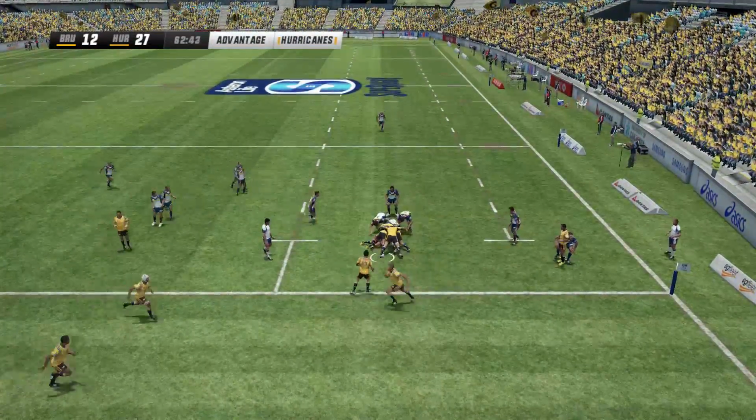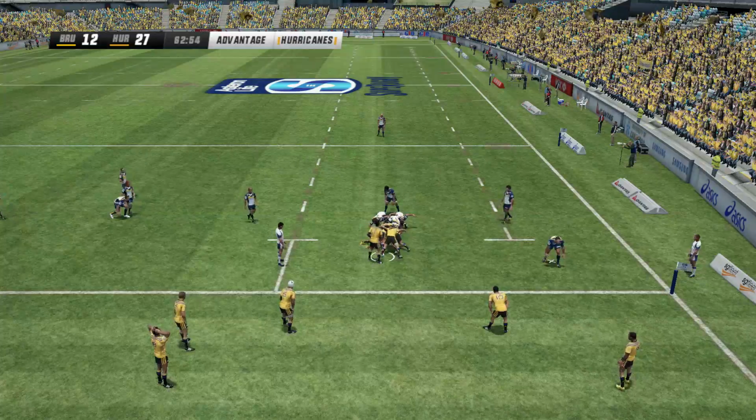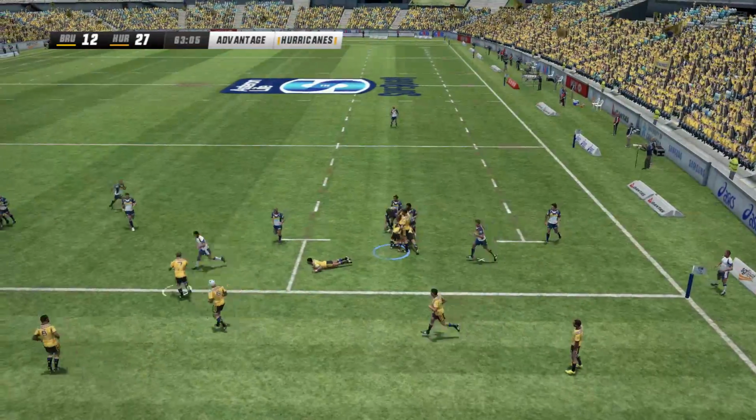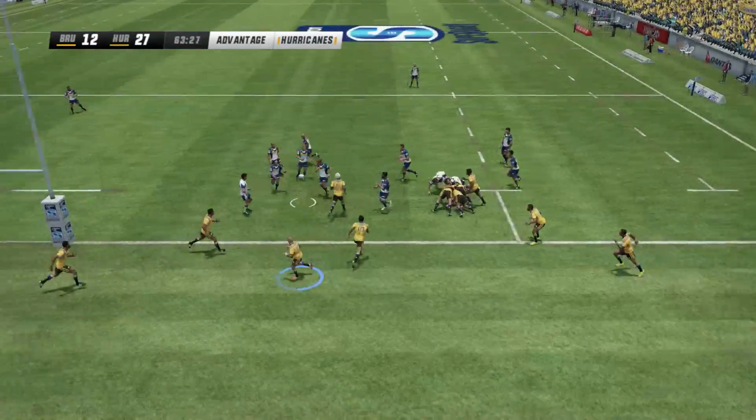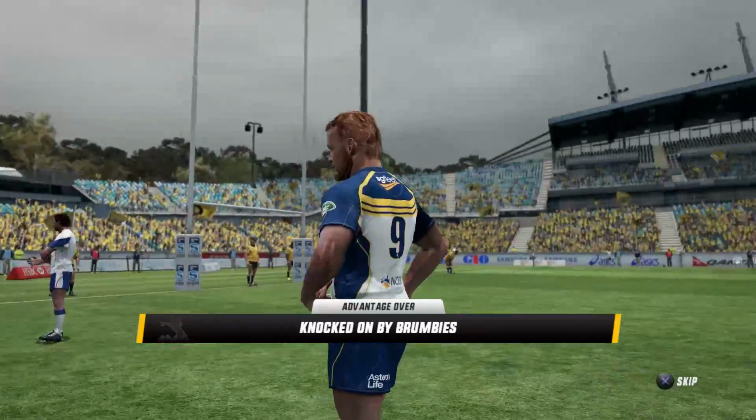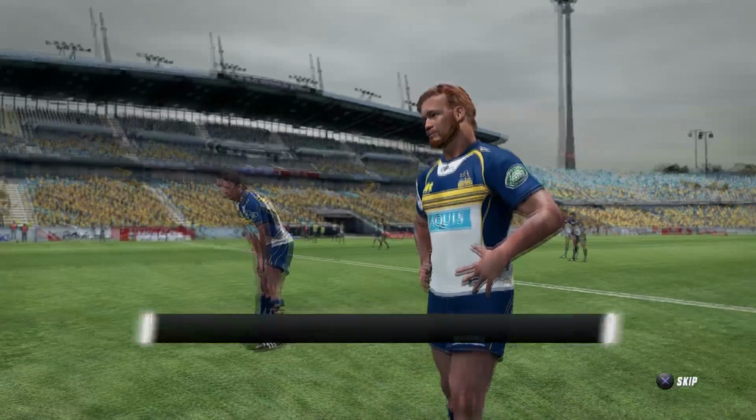Oh, that is tragedy for the Brumbies when they were knocking on the door. If they scored there, we could have been in for a finish, but they have been dismantled. Oh, turnover, but we'll be going back for the lost ball. Edwards, the guilty party.